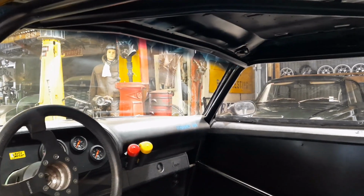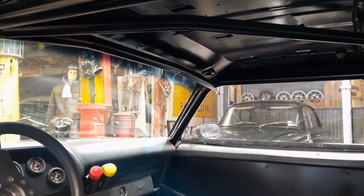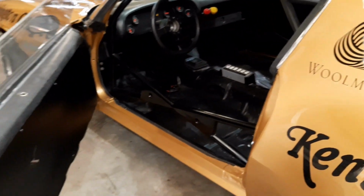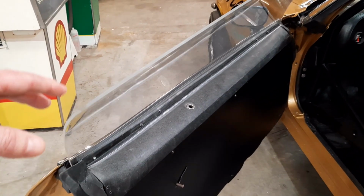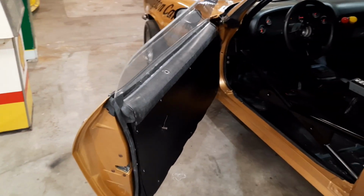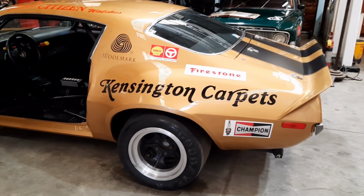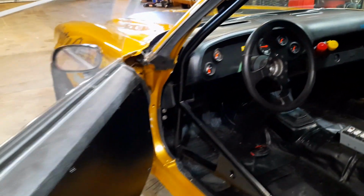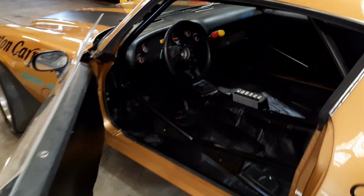The headliner has been removed, but when I spoke to Kelvin Towns, when I wrote about this car 20 odd years ago, he said the original headliner was still on the car, which is quite extraordinary for a car with such a long racing history. The doors have been replaced by fiberglass doors. This happened when Red owned the car. Initially it ran steel doors, but New Zealand regulations sort of opened up and allowed the fitment of lightweight fiberglass components. So the doors have probably been on the car since 1973, 74, thereabouts.